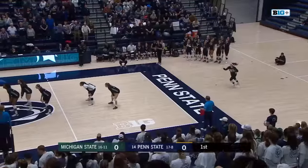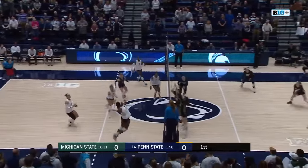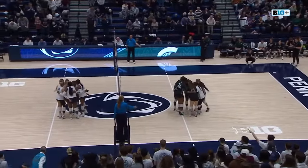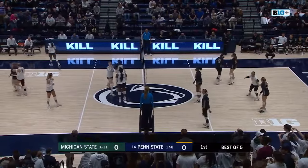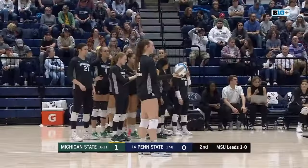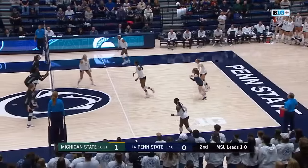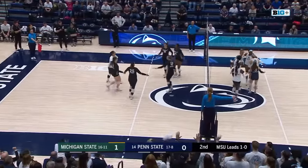Julia Bishop gets us underway on this Friday night from Happy Valley. Mac Pedraza, the reigning Big Ten Center of the Week, finds Zoe Weatherington, who's been swinging hot right now for the Nittany Lions. As she slides in on that right side, the first point of the night goes to Penn State. Hold'em with 3 kills in the opening set, 3 digs as you saw moments ago. Zoe Weatherington slams it down.